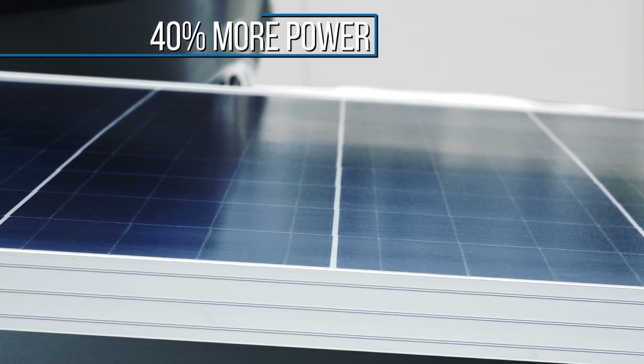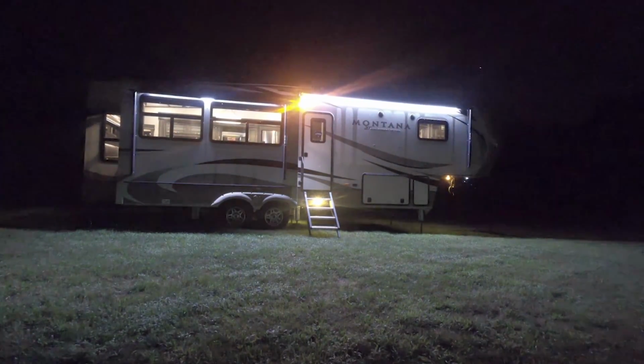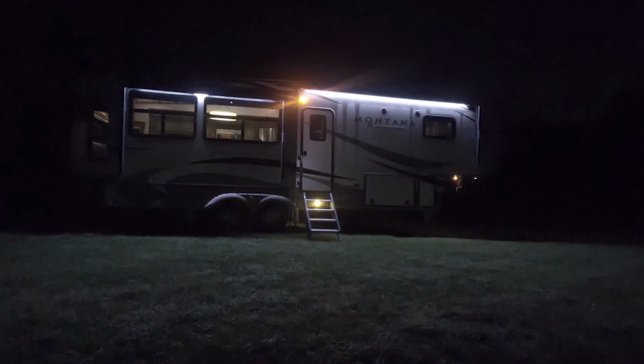Other systems use a pulse width modulated, or PWM regulator. Our MPPT system is up to 40% more powerful than those systems. With premium batteries, you're able to run the residential refrigerator for up to 3 consecutive days.